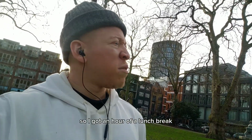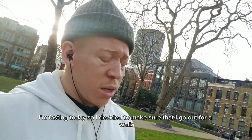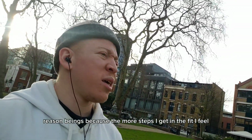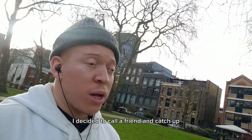So I got an hour of a lunch break. I don't really have much to do because I'm not going to be eating. I'm fasting today. So I decided to make sure that I go out for a walk. Reason being is because the more steps I get in, the fitter I feel. So for me not to get bored during my walk, I decided to call a friend and catch up.